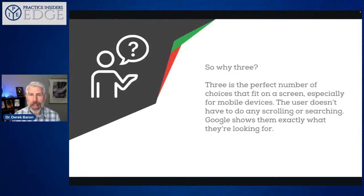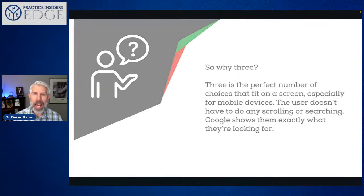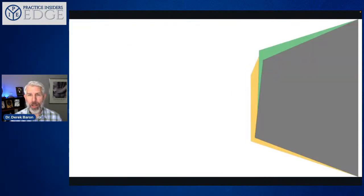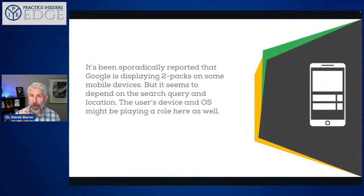Now, the truth is, as I said, they're looking at taking away one of them. They've also added the ability to have an ad in the top spot. So there are multiple changes. Like I talk about here, Google 2-packs have been spotted. So hopefully it's not affecting your practice, especially if you're in position C or number 3.